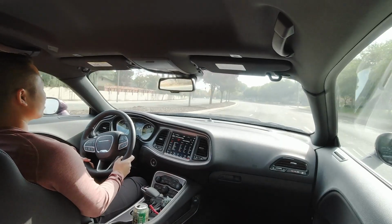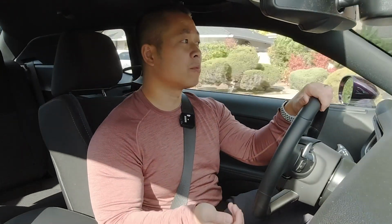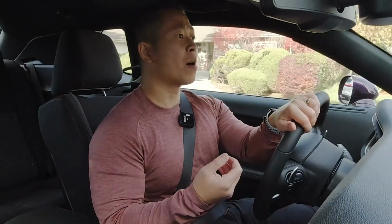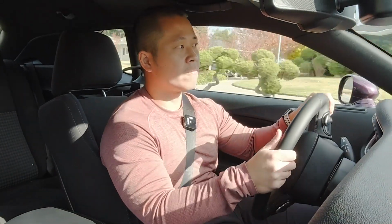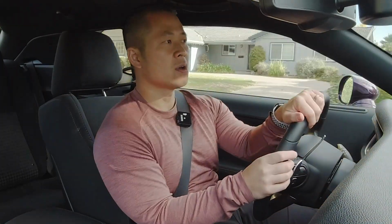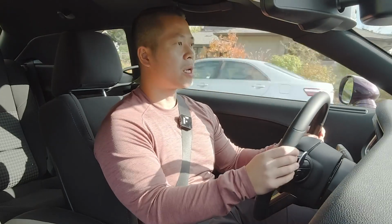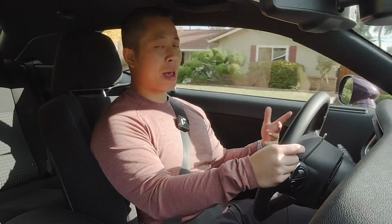Some additional features that are included with the RT Scat Pack wide body package include an anti-slip rear axle. Also, you have competition suspension adaptive damping, which you can feel when you're driving this car. It feels nice and grounded. It feels nice and tight around corners. Even though I'm just taking these corners really slow, you can definitely feel it through the steering wheel, how you control this car. And that's one thing you want in something with so much power.